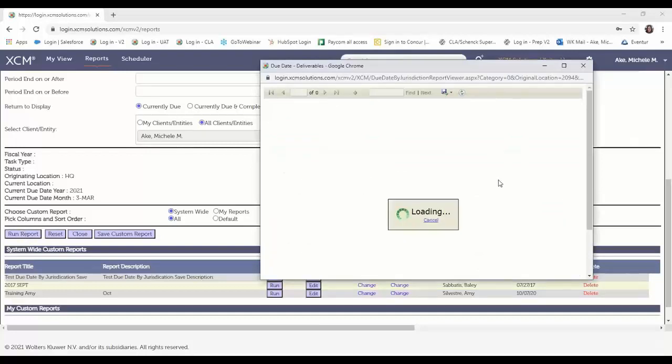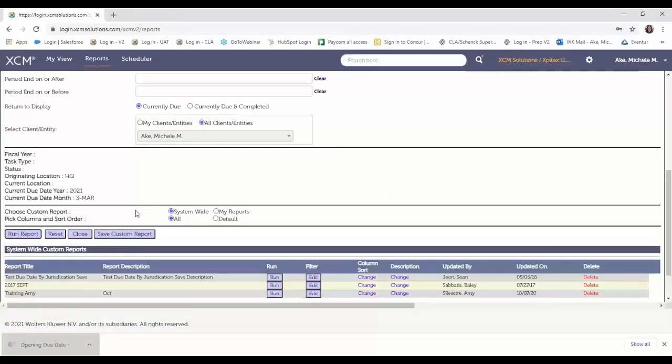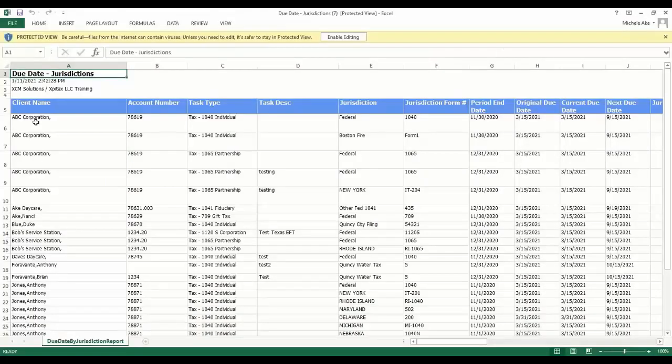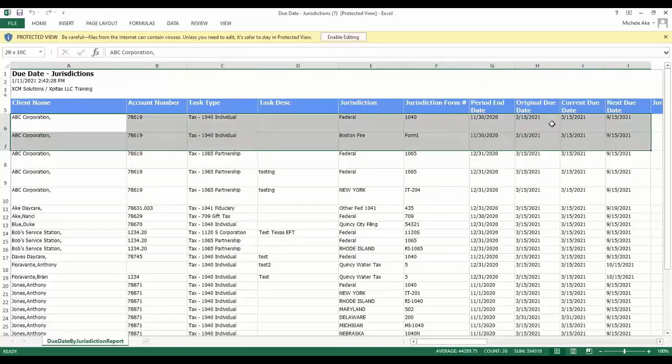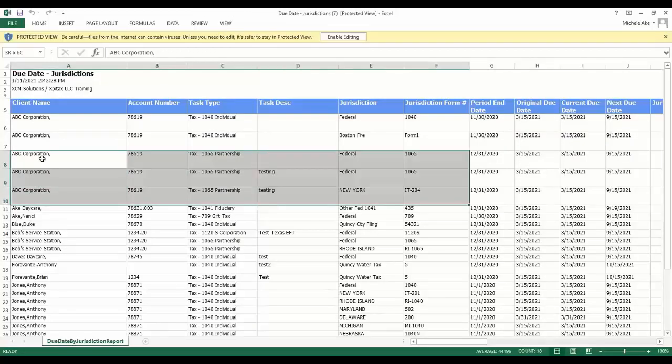What that's going to show me is all of the tasks, and it's much easier to look at in Excel, so let me pull that up. It's going to show me all the tasks. Here's the first task, and it's got two entries because it's got two deliverables: a federal and a Boston fire. Next one, again, it's got three entries because it has three deliverables. So this breaks it out by deliverable, by deliverable, by deliverable.